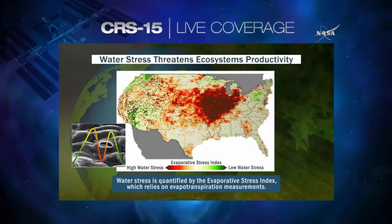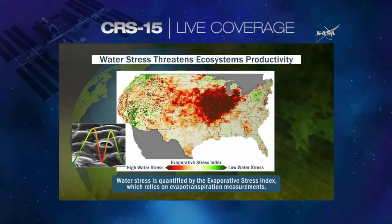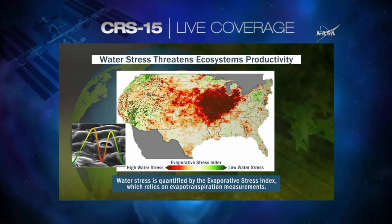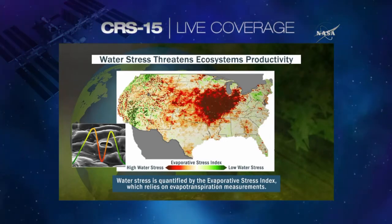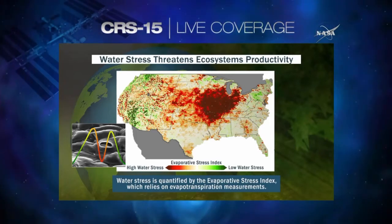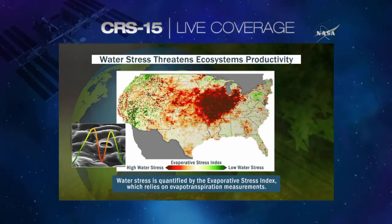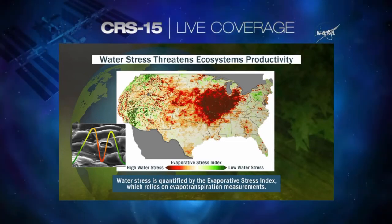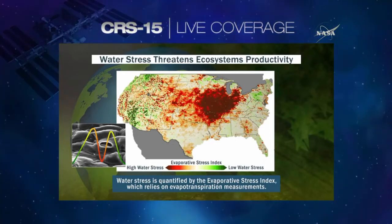Now, the other thing about evapotranspiration is it's what's known as a leading indicator. So what that means is we know what's going on before it actually happens. So we can see the plants are stressed by looking at their temperature before they actually start to turn brown and die. So this is very useful. Now, this is a picture of evapotranspiration rates for the US during one of the major droughts. And you can see the area that was being strongly affected by the drought. You know, in this image, it's the red area. So what we'll be able to do is measure evapotranspiration over the entire globe.